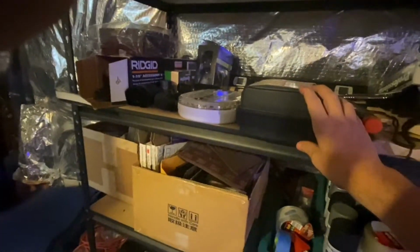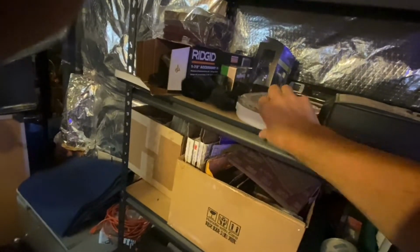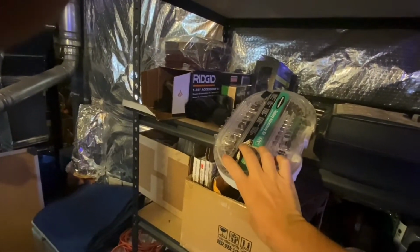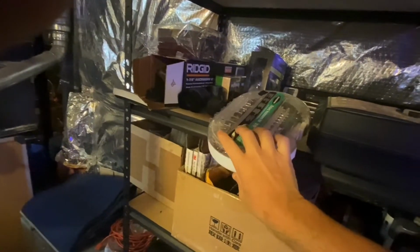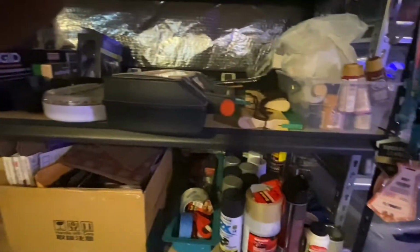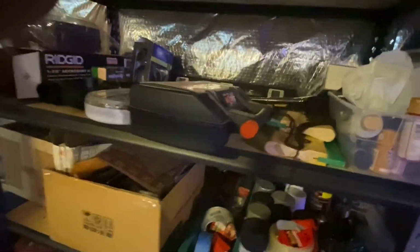Rotary tools. Always come back to these things. Here's another cheap set from Harbor Freight. Just treat these things as consumable. You burn through them and just buy more. Old Black & Decker thing from forever. Acrylic paints. Always have a bunch of different colors and stuff like that because you're always mixing and matching.